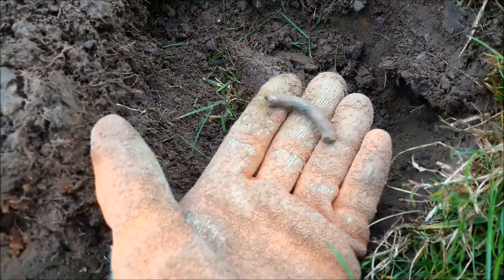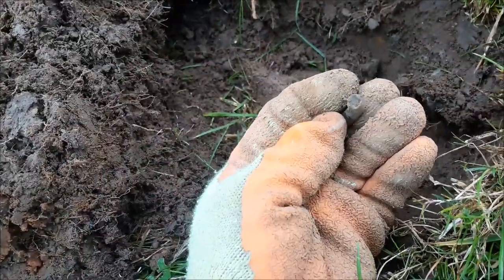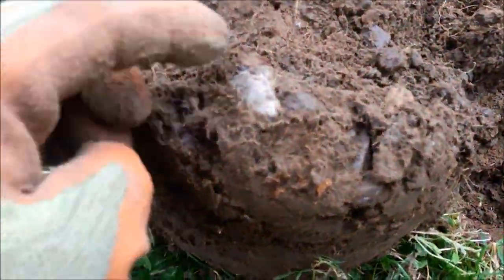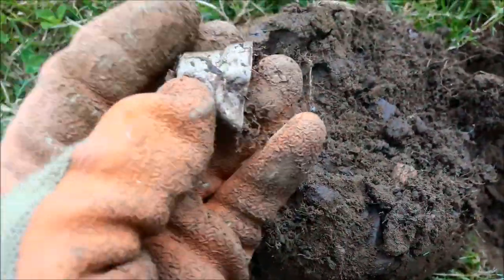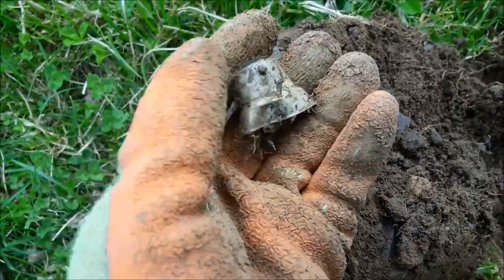Right, these are the sort of things I dig up and never really know if I've got something nice or a piece of scrap. Cannot believe it, look what we've just found at yet another completely different field. It's a light bulb. There's something going on here.